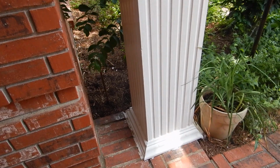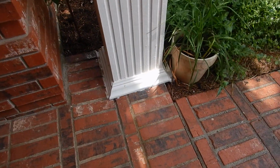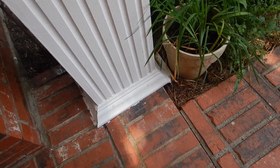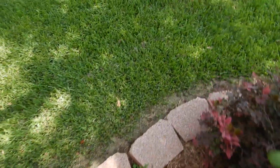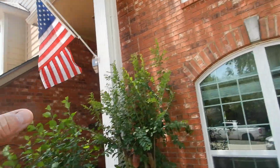I don't know how this column was installed. I don't know if it was properly fastened. I don't know if it was properly isolated from wood rot. It's wood, so there's that. Now, coming on along, looks pretty nice.